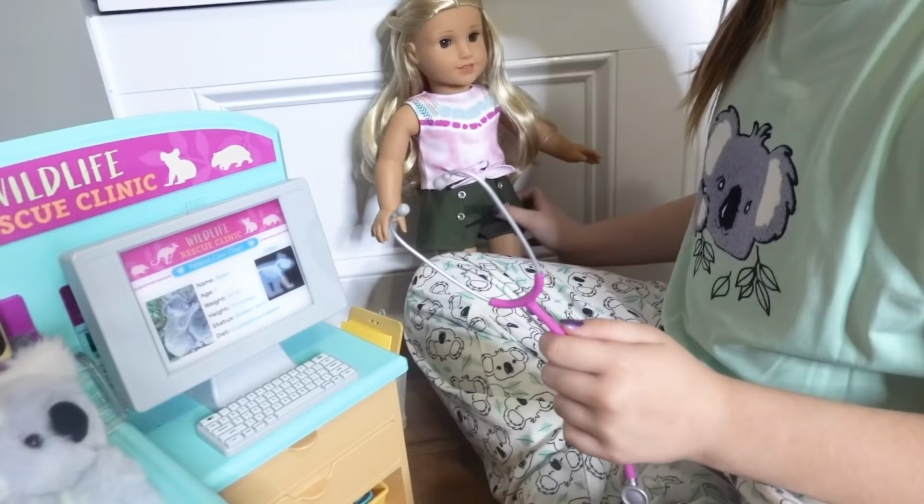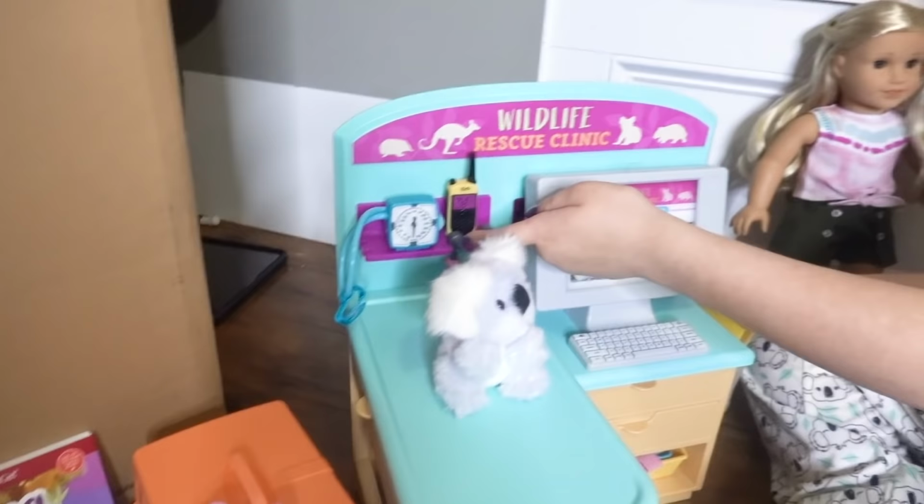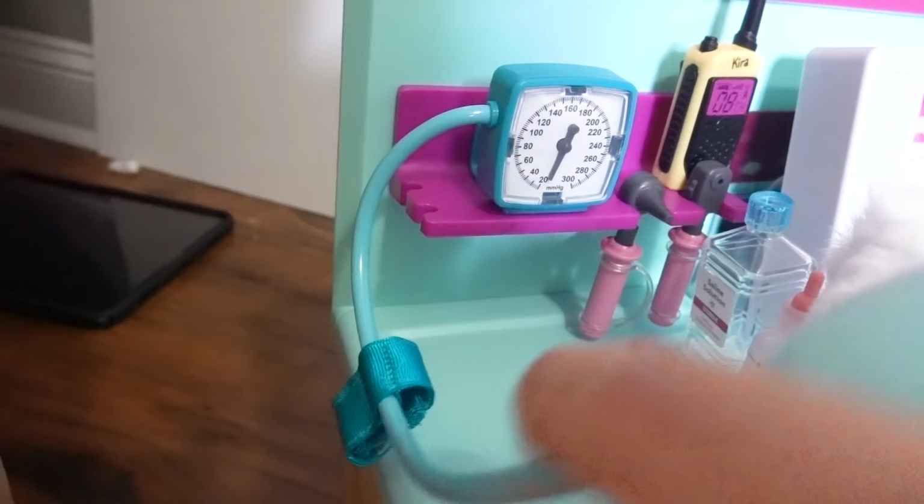So this is the wildlife rescue clinic. Look, there's this stethoscope. There's a walkie-talkie. I put some of her essentials here. To check the ears. And then there's this little blood pressure cuff. Oops. Does it actually work? Let's see.